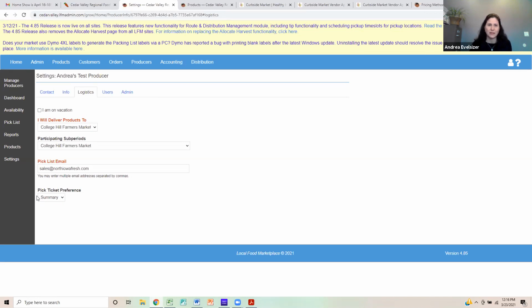You just bring 10 baskets of cherry tomatoes over to the curbside tent at the beginning of market, and the curbside coordinators will separate those out into the appropriate customers. So, we'll talk more about that in a little bit too.